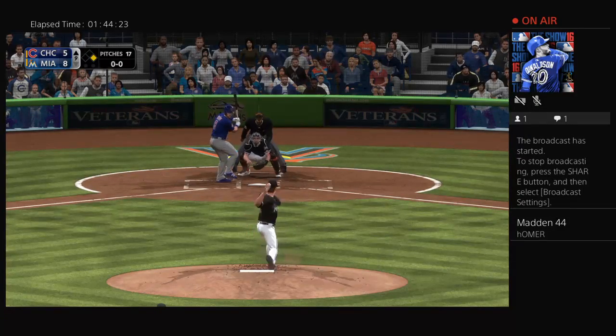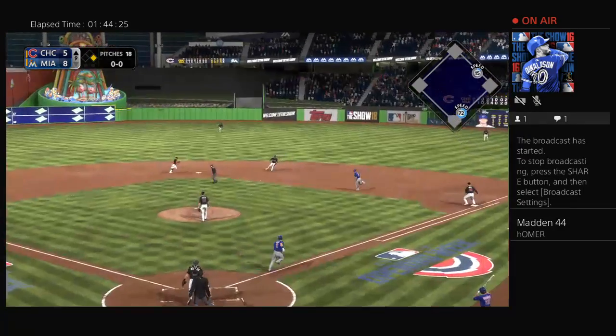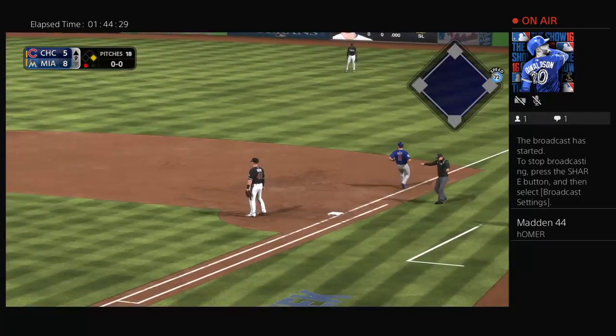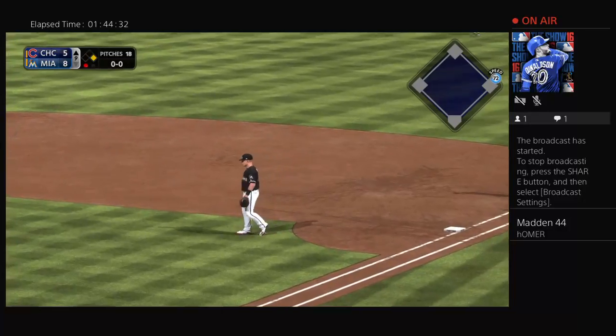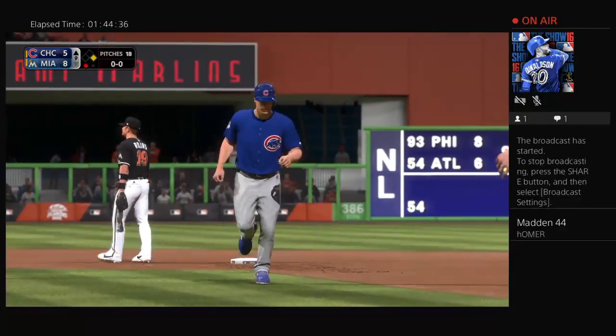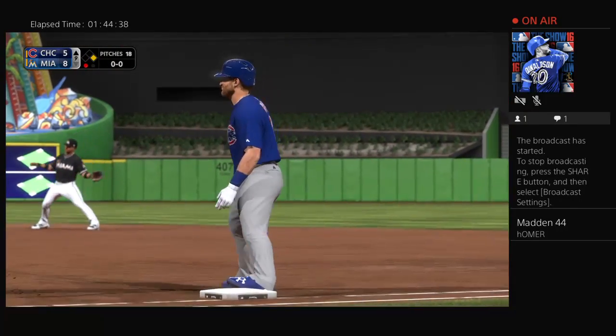Into the box now, Ian Happ. And he puts it on the ground to second. Castro to his left. He's there. To second for 1. On to first. Not in time as he just hits the bag ahead of the throw. Now batting, second baseman, Ryan Sandberg.